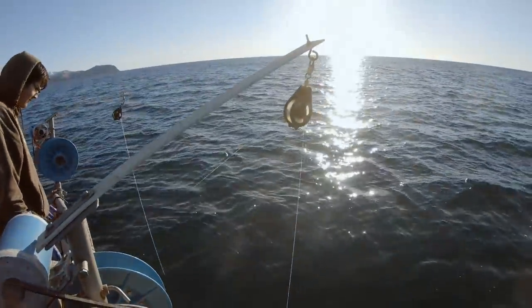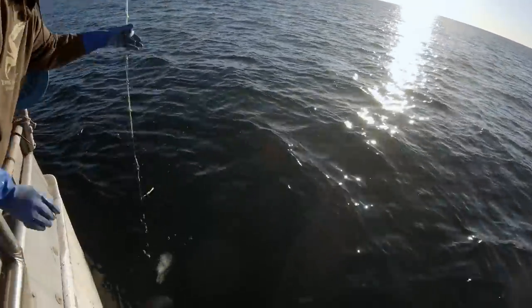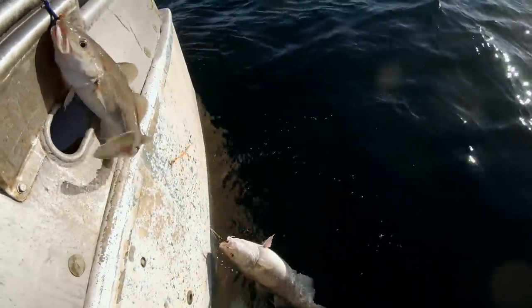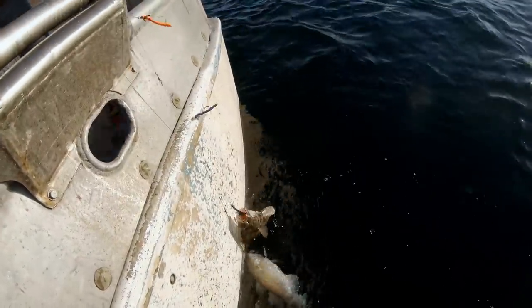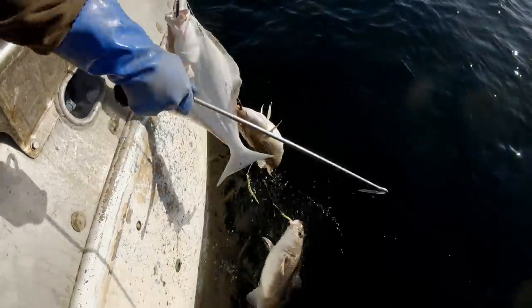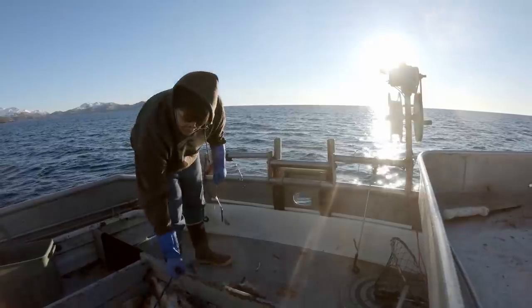Jump around, that's a good thing. Oh yeah, looks close. Looks nice. Oh, beautiful. Yeah, these are nice fish. Beautiful cod. That one little halibut. Nice big old lump on the bottom. Alright.